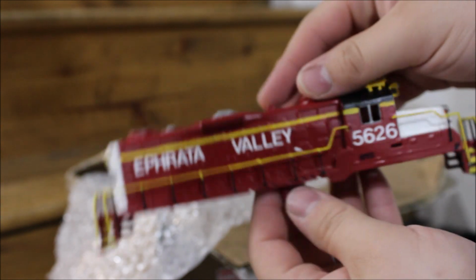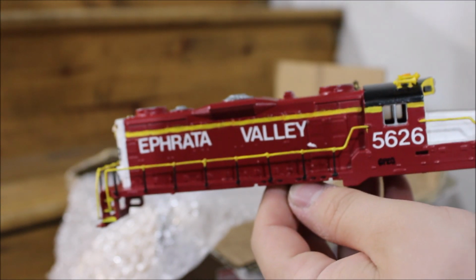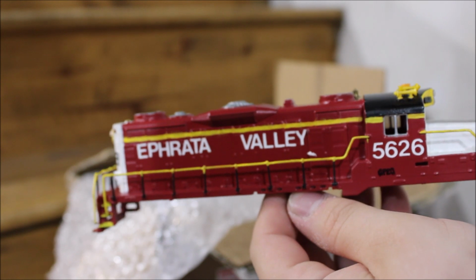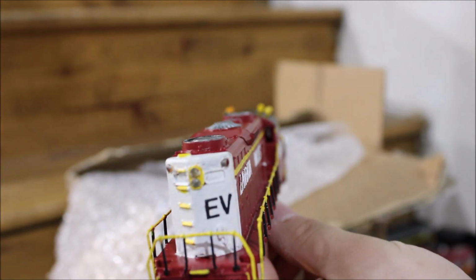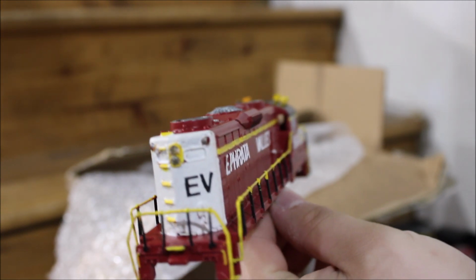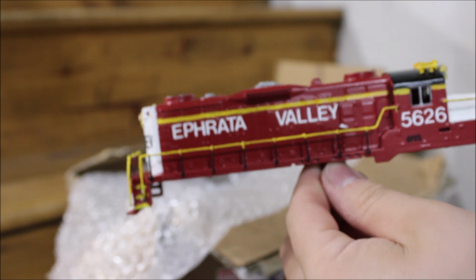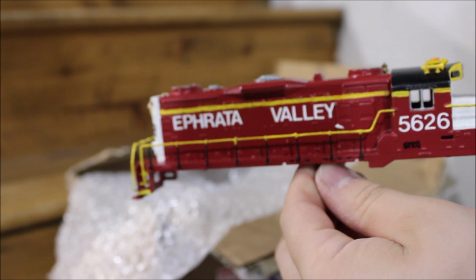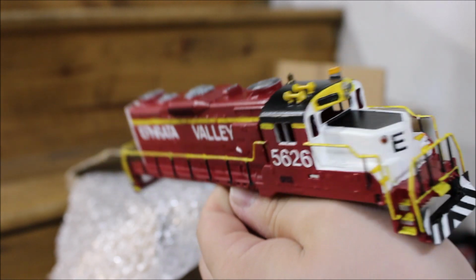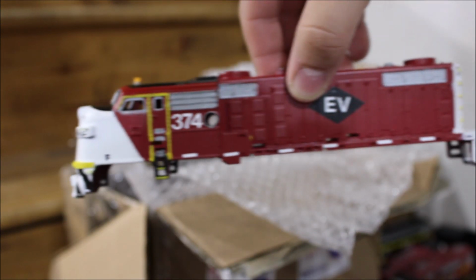Here is the opposite side of the GP20 with, once again, all brand new bright yellow details to bring it up to speed with the rest of the fleet. And then here is the back. Man, does this GP20 look amazing. It looks just as good as the GP30 in terms of making it fit with the rest of the newer diesels that have been completed for the Ephrata Valley. So, yeah, this thing turned out amazing. Wow. Great. Alright, check this out, everybody.